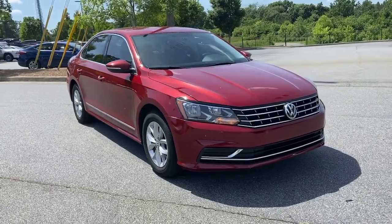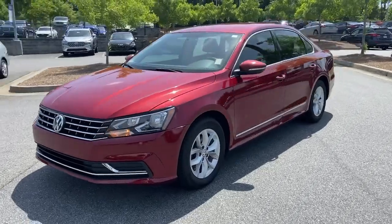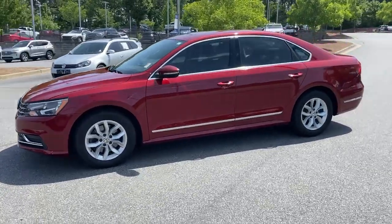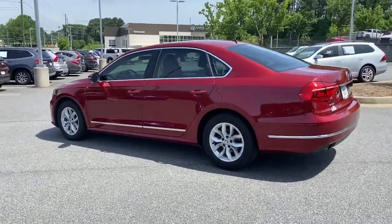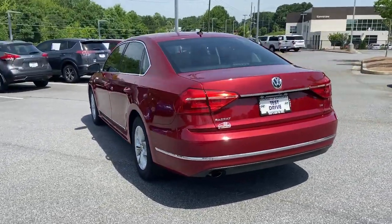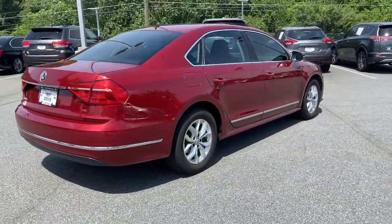Go home happy with the 2016 Volkswagen Passat. This vehicle is an outstanding buy with fewer than 90,000 miles on the odometer. Take a moment to view this stylish Passat. Spacious seating, punchy performance, and driver assist safety features make this the ideal midsize family sedan.